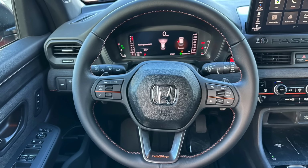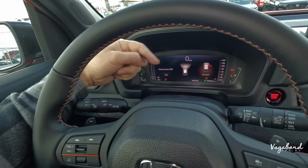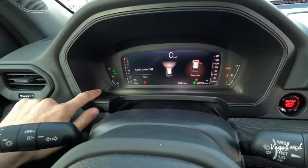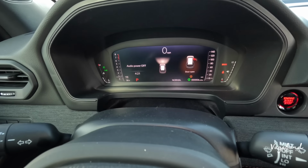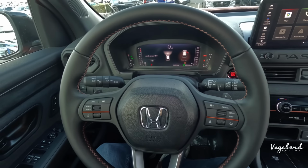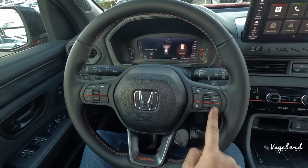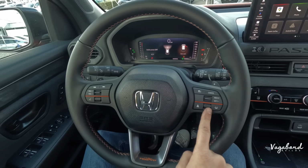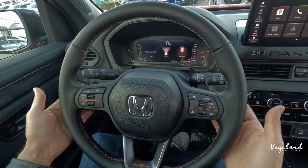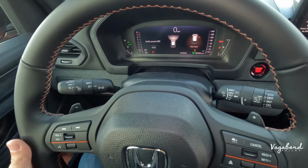Front cluster, 10 inches of digital cluster screen. RPM on the left, miles per hour on the right. We have the fuel tank on the right, temperature of the engine on the left. Steering wheel does come leather wrapped with the orange stitching to match the stitching inside this interior. Cruise control on the right. We have the lane assist crash warning system. On the left, we have the media system controls. Right behind that leather wrapped steering wheel, paddle shifters for that 10-speed automatic transmission.